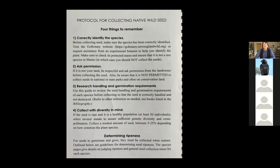And so don't collect seeds without knowing how you're going to handle that seed, because the worst thing people can do is collect seeds and then not handle them correctly and destroy them. Our native plants are already losing their place. They don't need people doing that.